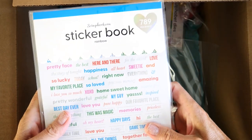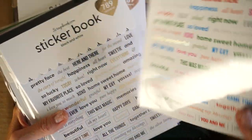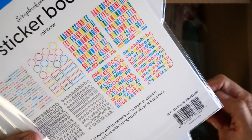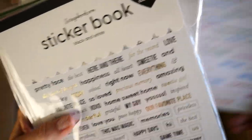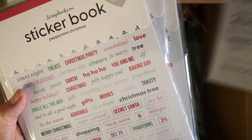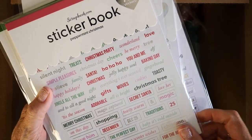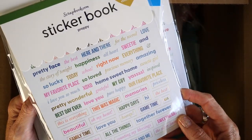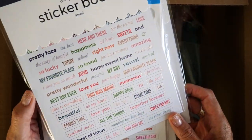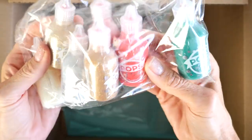I love sticker books. Not only are these sticker books, but they're filled with alpha pages as well. So you have rainbow, black and white, peppermint Christmas, preppy, the 80s called, they want their stickers back. And Jewel, yes, you are gonna be seeing these in all kinds of places.